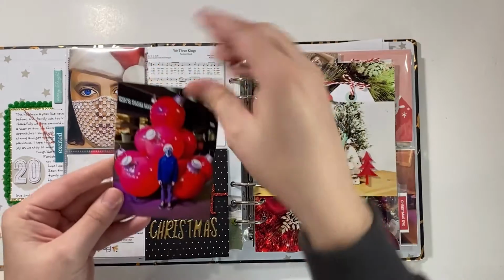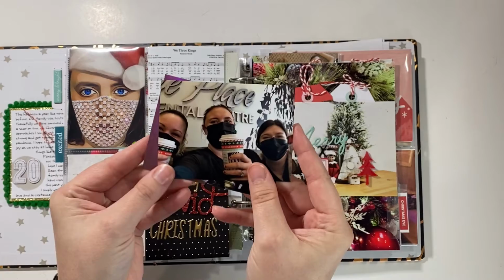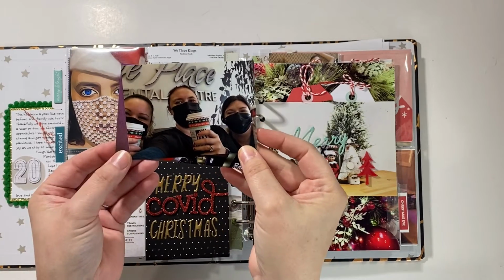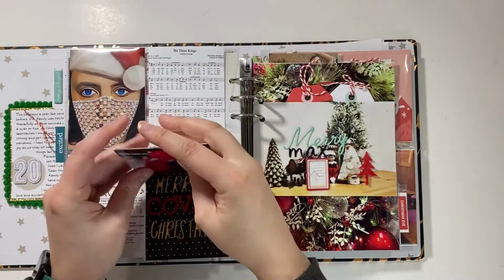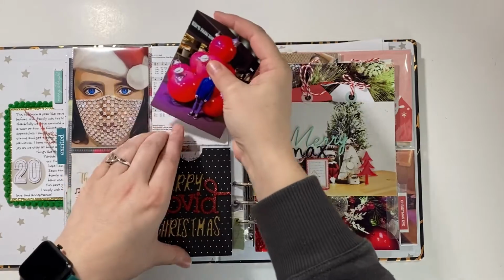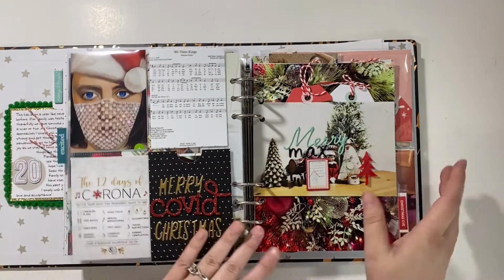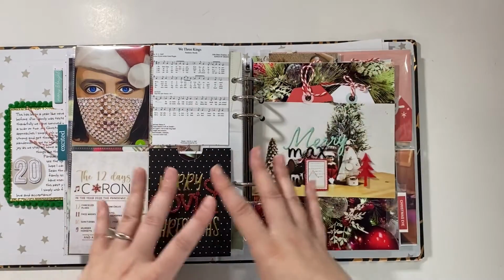And then I have the photo of Jackson with his mask and a photo of some of my coworkers. We were working, and then we got a treat from our supervisor. So just a little photo, but it's life, right? Masks and COVID, and that's just how it is. So I put my photos there. I didn't do any journaling about it. I don't have anything more I wanted to say than I've already put into the opening, and you'll see on Christmas Day. So I didn't need it to be anything crazy, and this suffices for me.